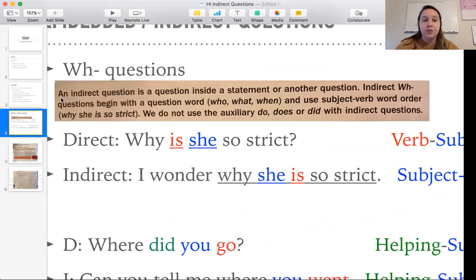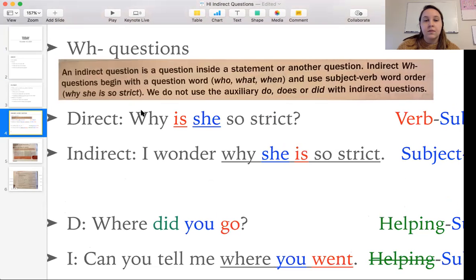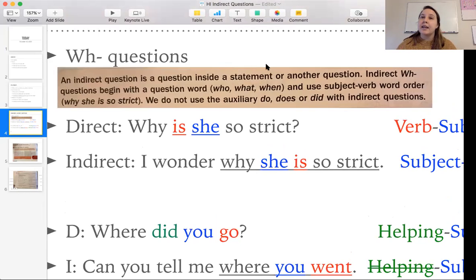So let's take a look at this. Let's just read the first line together. An indirect question is a question inside a statement or another question. So when we looked at this example, where are we going? When we made it more polite, we put this question inside of a larger question. So it's not just by itself anymore. Now it's inside of a longer question, or it can be a statement or just a sentence. So we use these when they go inside a statement or question.